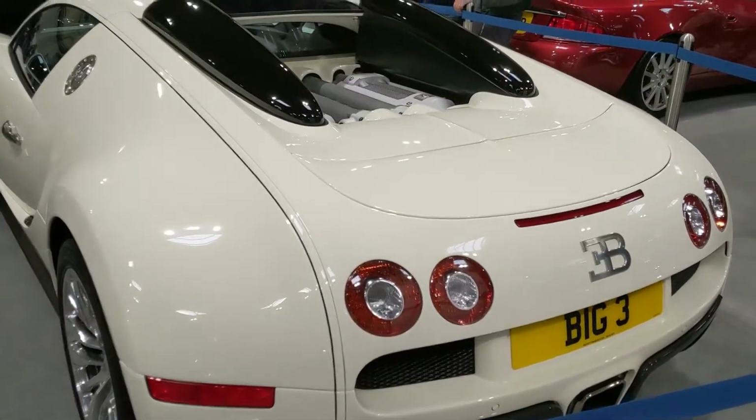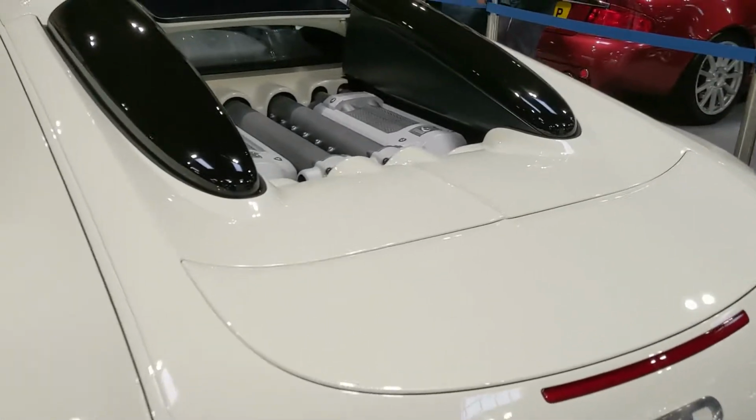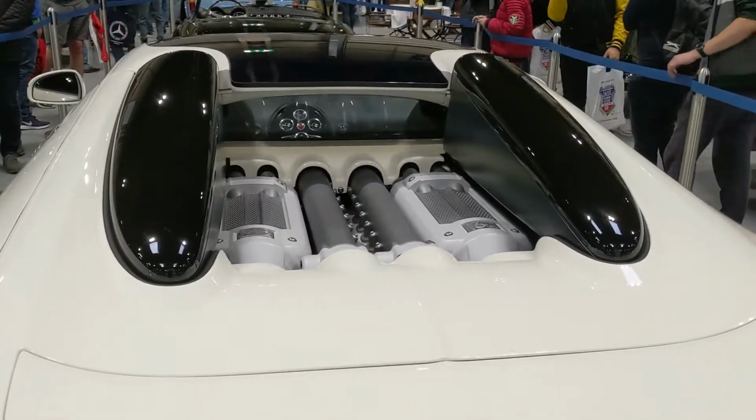Some cars are probably deemed a classic from the moment of conception, things like this Bugatti Veyron.